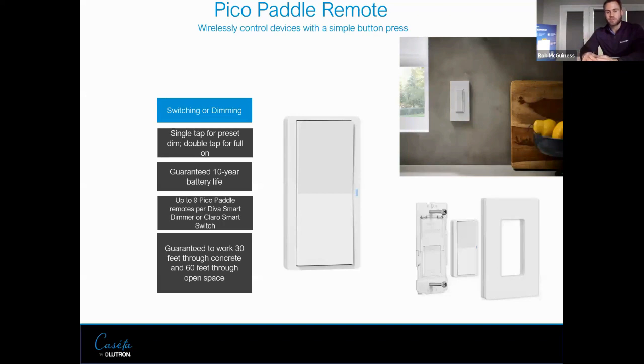As of right now, it's just available in white. It has a guaranteed 10-year battery life. If you tap it once, it will go to that preset level that you have on the slider Diva Smart Dimmer. If you tap it twice, it goes full on. As mentioned, you could do up to a 10-way, so up to 9 Picos for every dimmer or switch. And as also mentioned, it's guaranteed to work 30 feet through concrete, 60 feet through open space. All right, let's move on to the next slide.